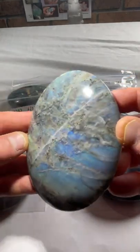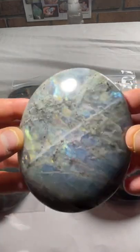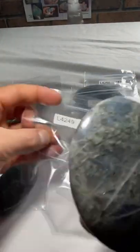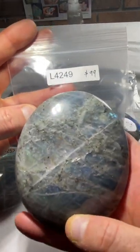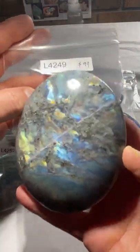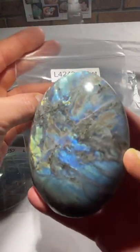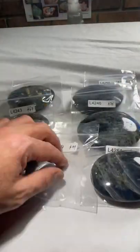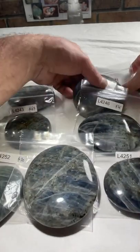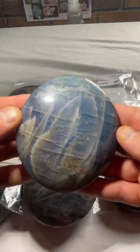I see you, Nola Schaub. 42.50. I'll show you that one in a second. This one, that's the largest one. 42.49 for $99. I'm sure you can get even more colors out of all of it if you play with it and move it around and stuff. And what did you want to see? 42.50. One more time, 42.50 is this one.